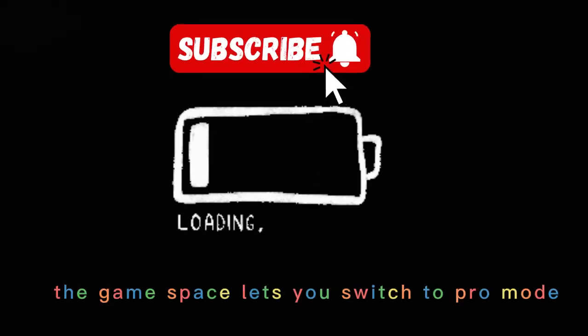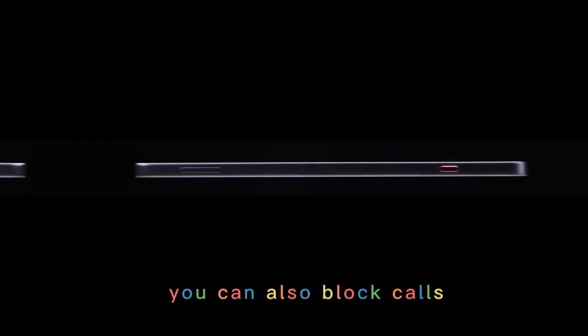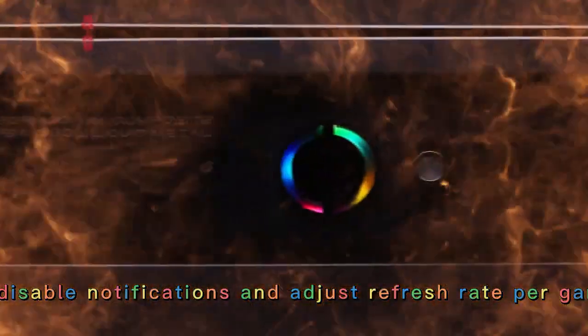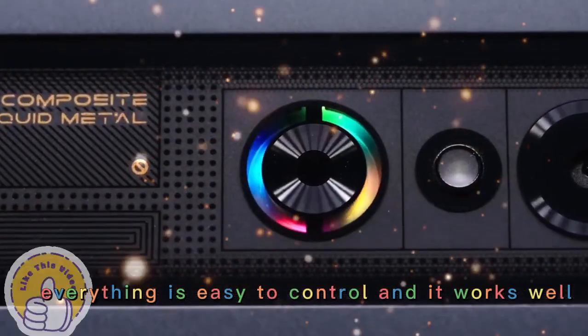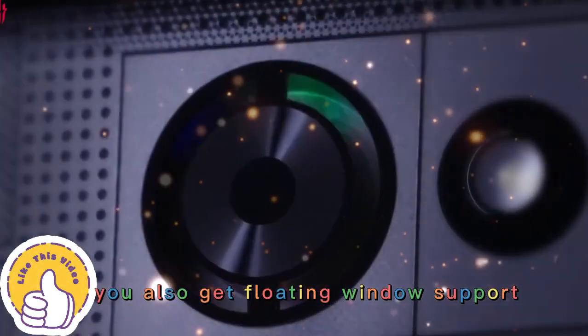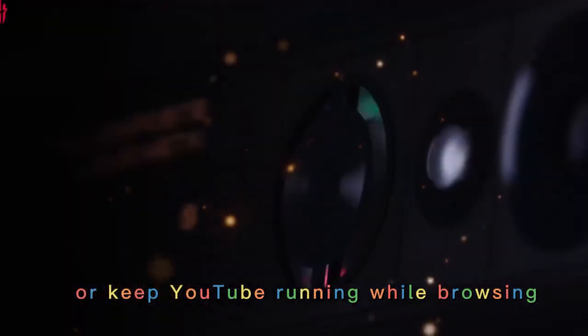The GameSpace lets you switch to Pro mode for higher performance or Stealth mode for battery saving. You can also block calls, disable notifications, and adjust refresh rate per game. Everything is easy to control, and it works well. You also get floating window support. That means you can reply to messages while gaming, or keep YouTube running while browsing.